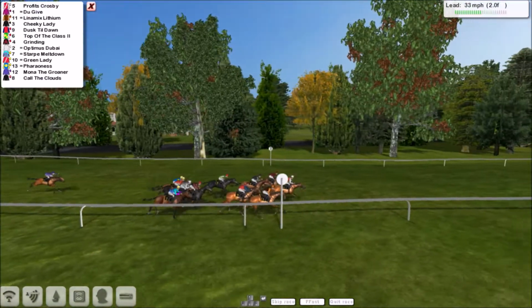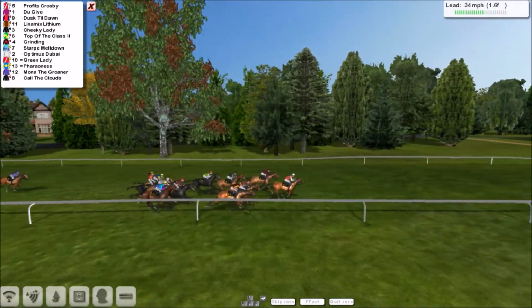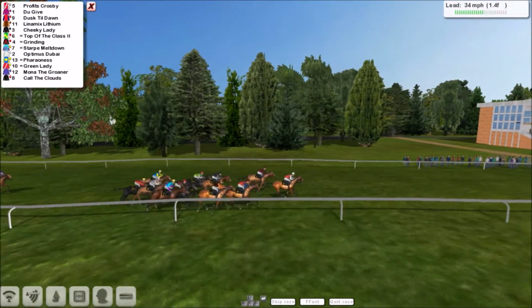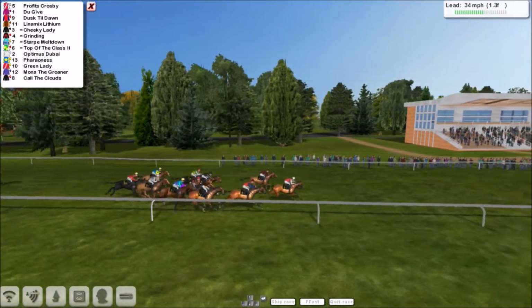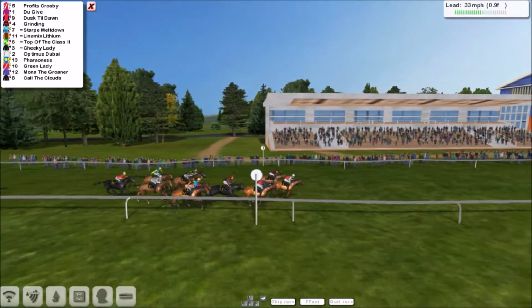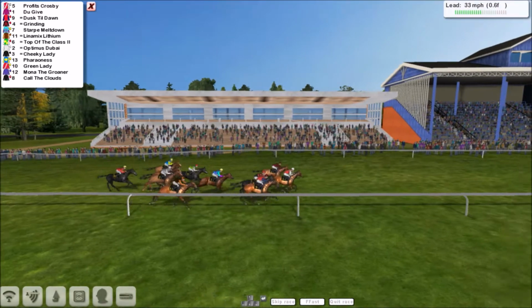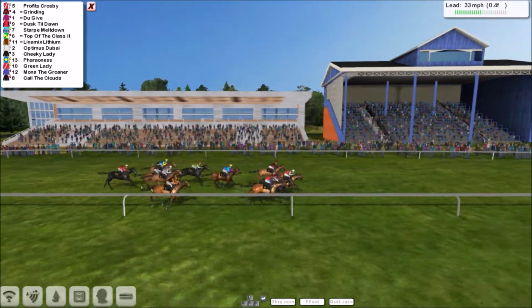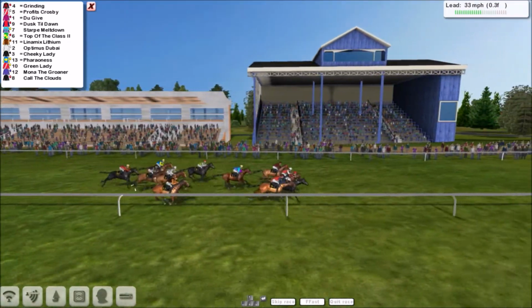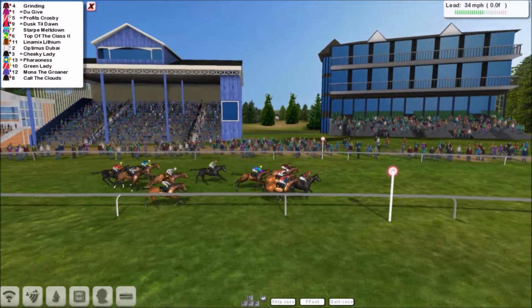Race 29 was another win for Joshua Sutherland with Grinding, and he really did grind out a victory. He was all out right at the end and got up to win by half a length from Due Give for Doug in second, so a few there or thereabouts for Doug. He's getting closer. Profits Crosby for Terence DeBarle, a first name check for him this season, was in third place, and again some good performances in that maiden, and I think we'll be seeing quite a few winners come out of that race as well.